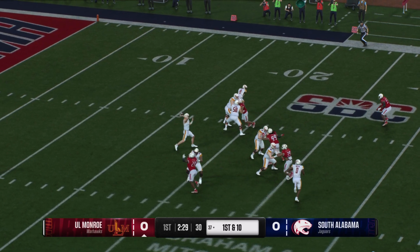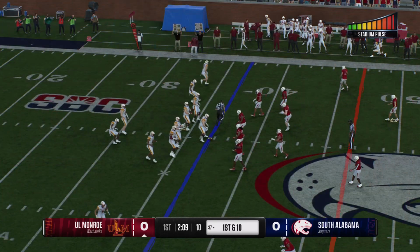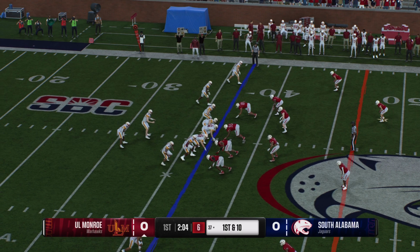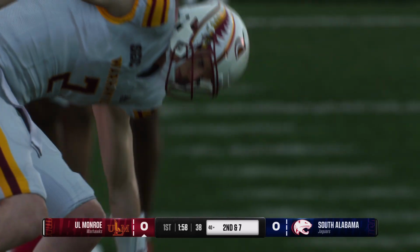Well, that receiver, he knew he had to get his head turned around quickly. He's running the curl route against zone coverage, but he knows his quarterback is going to be firing that ball into him. It's a rocket pass. He's able to make the catch and get the first. He'll pull it on the read. Able to scrounge 3 yards out of that one somehow.